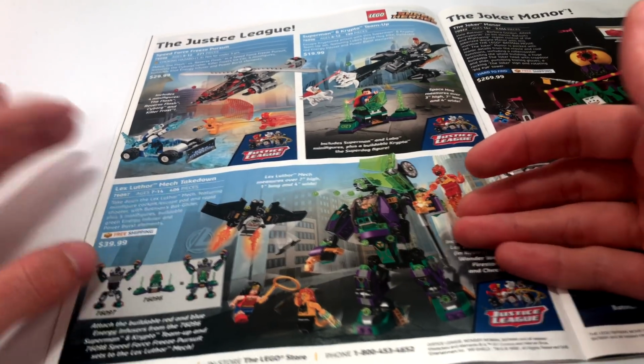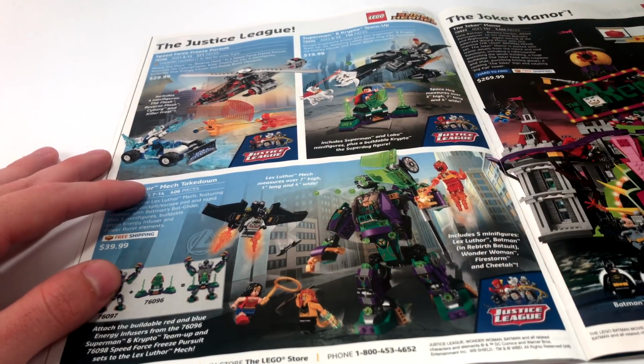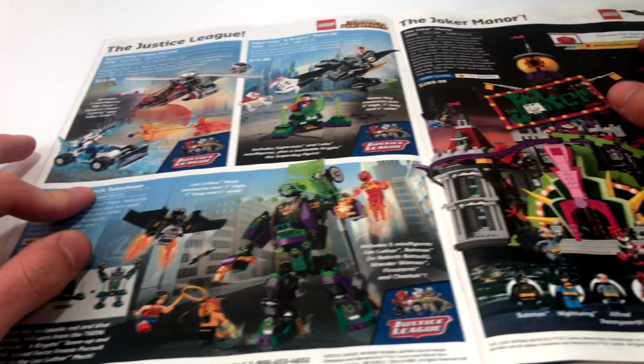$40 for 406 pieces. Looks like you get a lot of cool minifigures in there. Looks like we have Batman, Superwoman, and a few others in there. Very, very cool, actually, for $40. So I think that would be the best of these three here, but what do I know? I'm not a big fan of that.